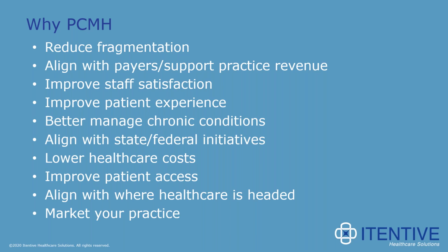So how do you gain buy-in at your practice if you're new to PCMH? Or on the flip side, how do you sustain support if you are already recognized? Well, I would probably start with these main points. First is going to be reduce fragmentation and improve quality of care. This is going to emphasize team-based care, communication and coordination, which I think is a no-brainer. It's going to lead to better healthcare for a patient.